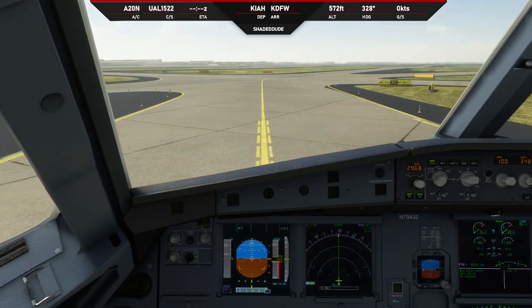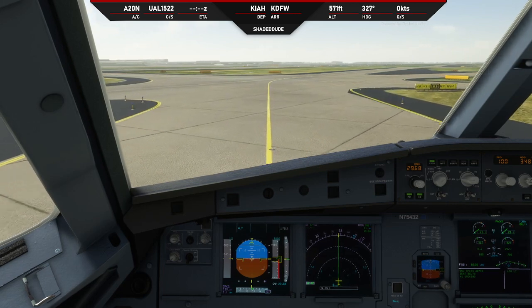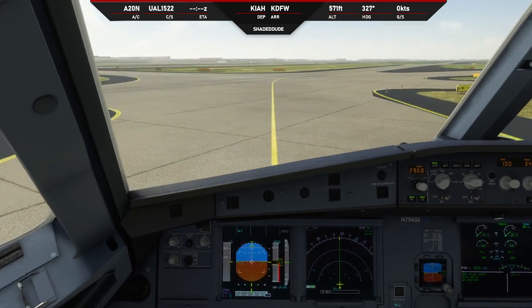American 2147, descend, maintain 4,000. 4,000, American 2147.